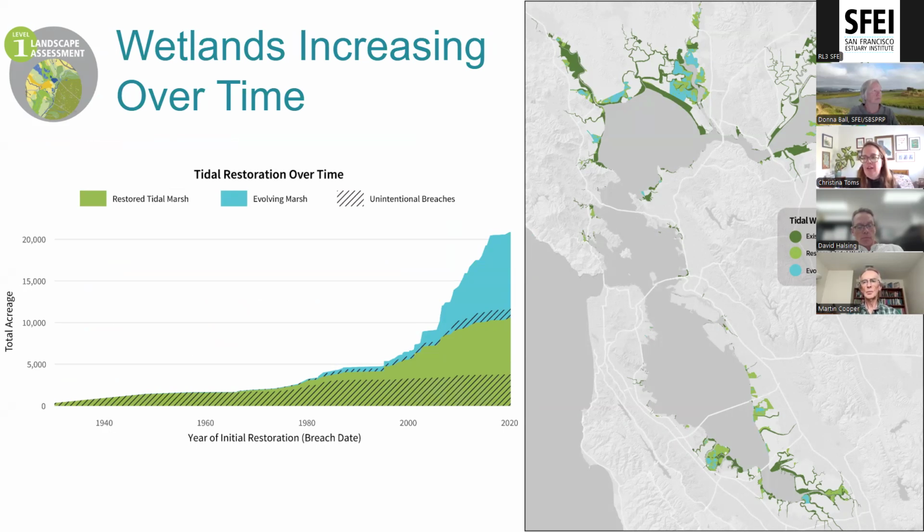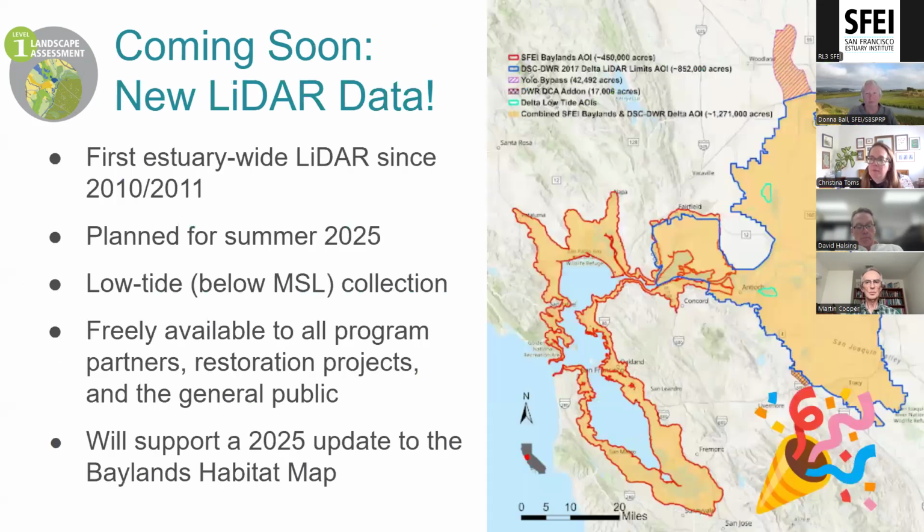But they've updated their project tracker to really get a sense of how much wetland acreage we're recovering within very precise footprints of restoration, and it's really impressive. We're about halfway to our goal of 100,000 acres of vegetated tidal marsh in the estuary, which is really exciting.